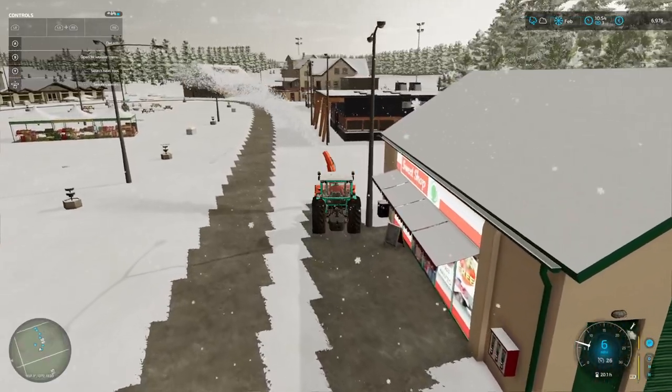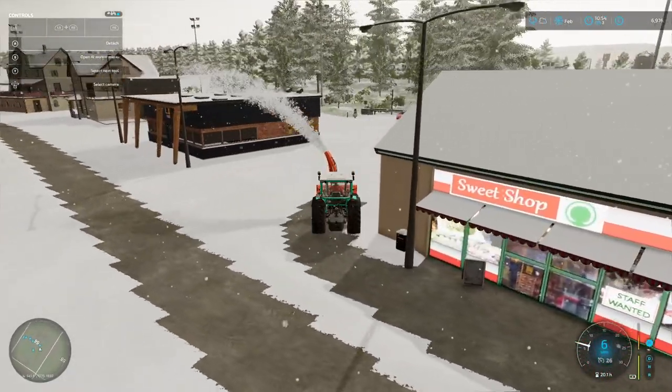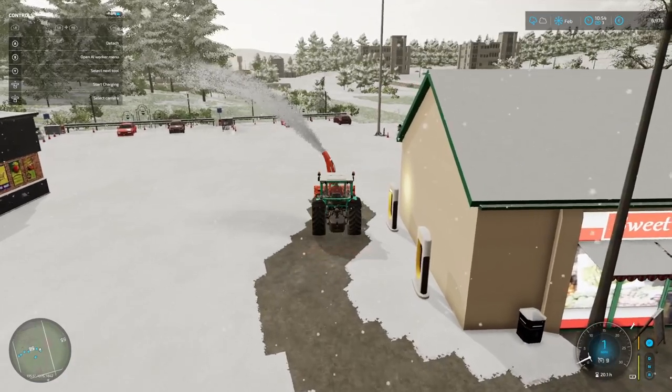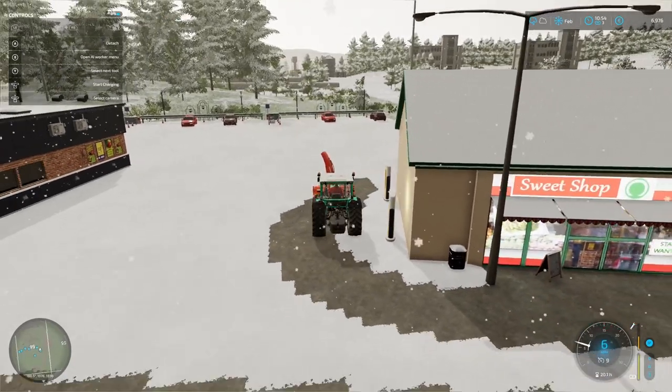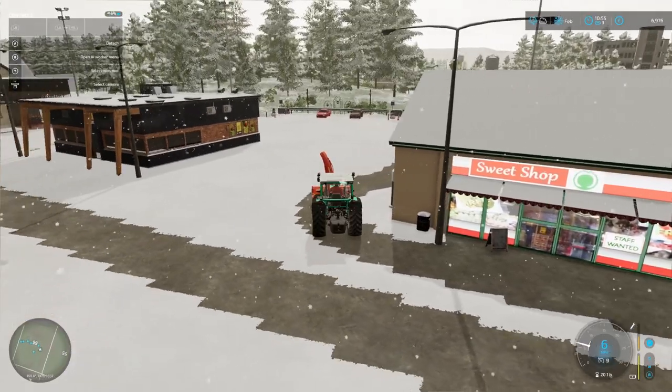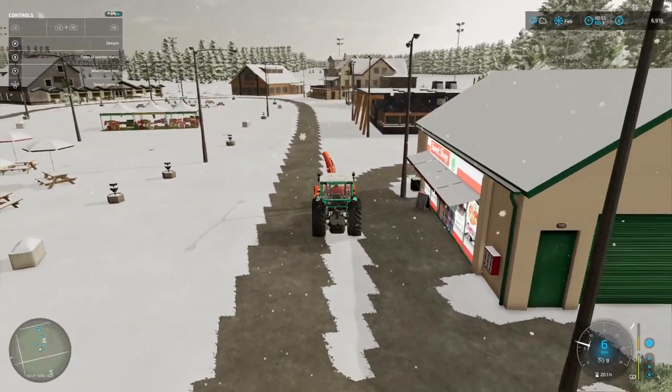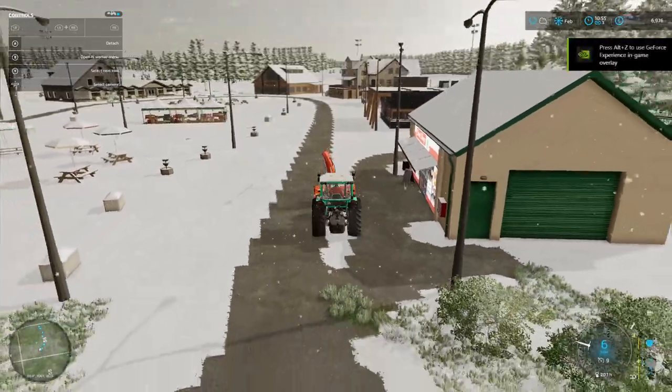So just as a bit of a bonus, we'll clean in front of the sweet shop. Of course, we need to clear around the electricity charge points for the electric vehicles. Be important to get that done. People still need to get around.